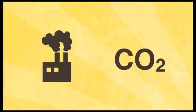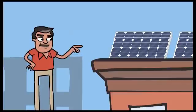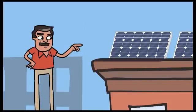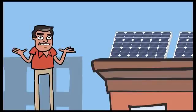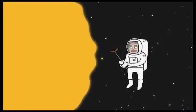Solar energy systems produce no air pollutants or carbon dioxide. And because they can be placed on the top of existing buildings, they do not require extra land for power plants. Another way to capture the sun's energy is by capturing its heat.